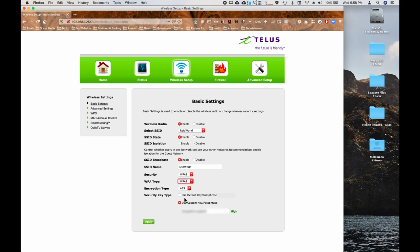And now one thing I forgot to mention, it'll come default, of course, with this turned on: use your default passphrase. So before you try and put in the new passphrase, of course, you'll have to turn it on to use custom. And it will also tell you as you're typing in a new password how good of a job you're doing at designing a new password. So over here it'll tell you whether it's low, medium, or high.